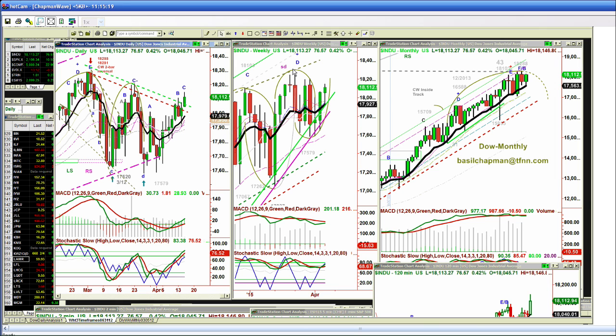And the weekly chart is improving. It held that uptrack support level, held the 9-period moving average. Look, the stochastic is improving. It's not great. On balance volume is good, but not great. The MACD is improving but not great. So it's the price that is dragging the technicals up. And that says to me it's also somewhat limited upside, but it's upside nevertheless.